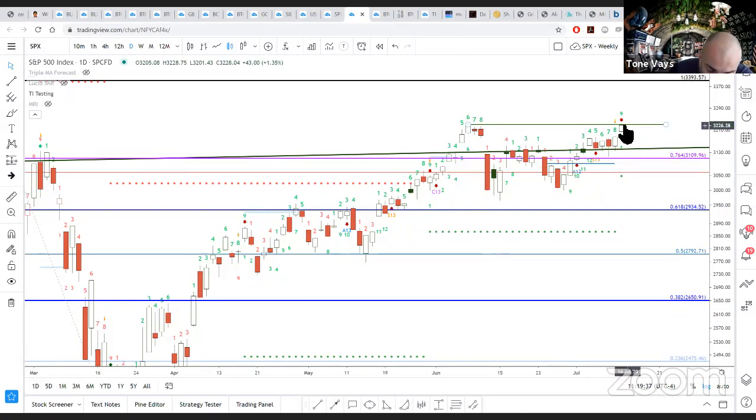In hindsight, clearly that was a mistake, but it wasn't really a mistake. See, another thing that people completely misunderstand when it comes to trading: not putting money on the table is not the same as losing money.